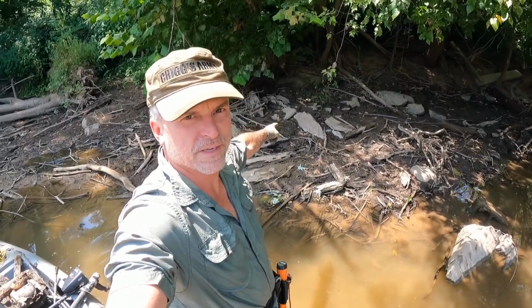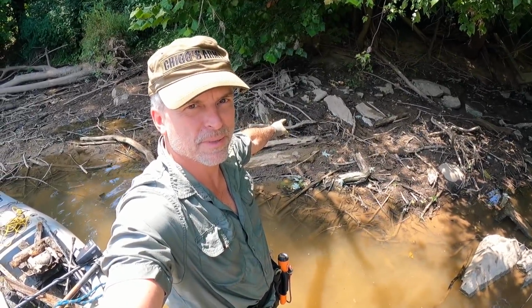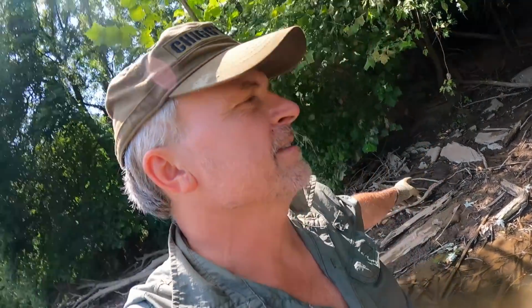So if you follow my finger down, you should be able to see something there on the bank that looks pretty interesting if you know the Chig and what he likes. This ought to be a great little adventure today. I've been really looking forward to this, coming back to this spot for quite a while. It's been a couple years since I've been here.